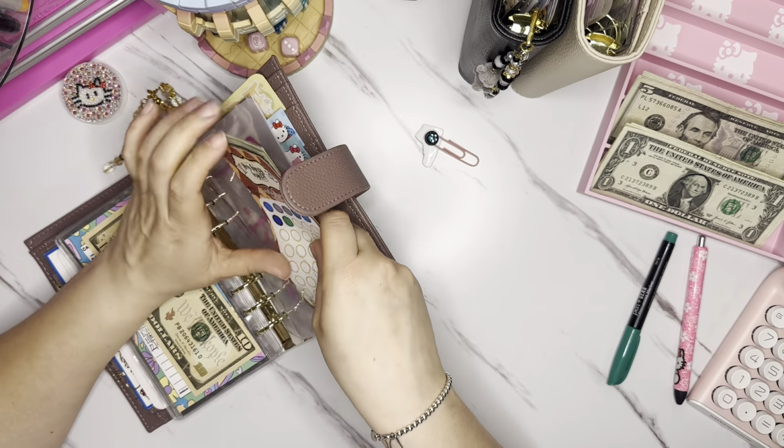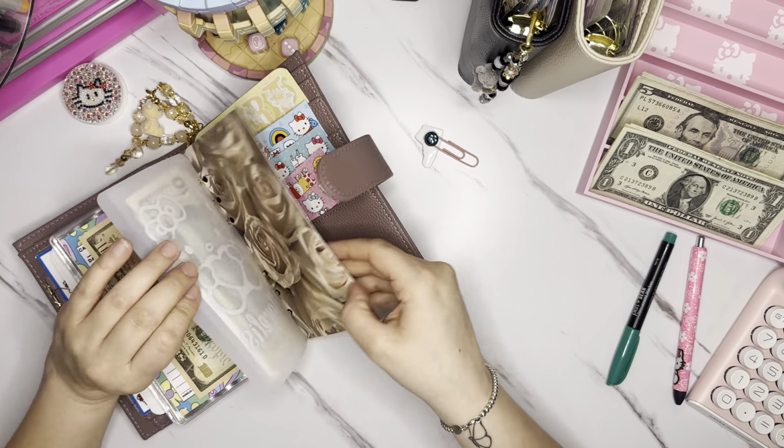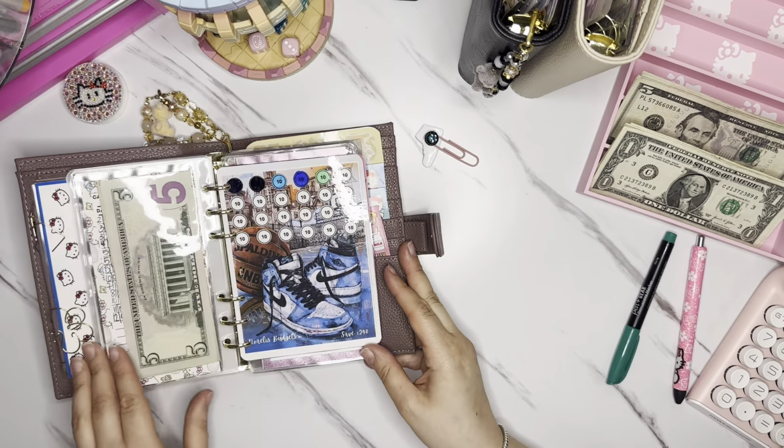I have plenty of handbags. This is just so I can have something I really enjoy. So that's why I save for it.